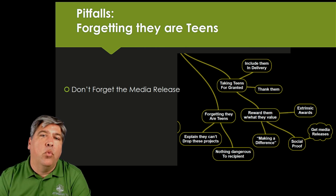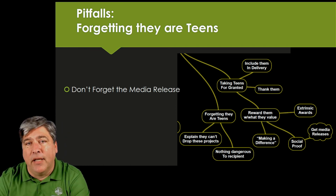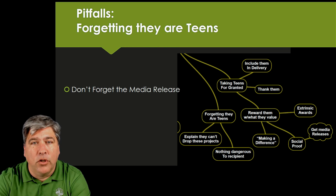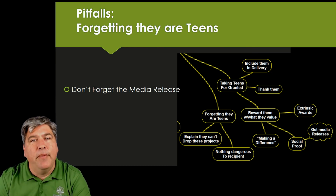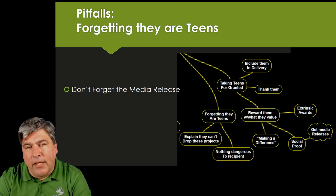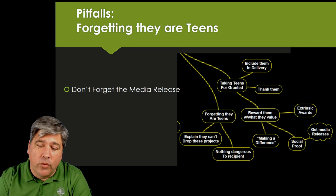But this is a reward to them to be able to put the pictures on their robotics website, showing them work with your users. Again, if you can't, that doesn't mean they're not going to work with you, but make sure you make the attempt. Recognize that it is a very real need of theirs, a desire of theirs, and try to reward it.